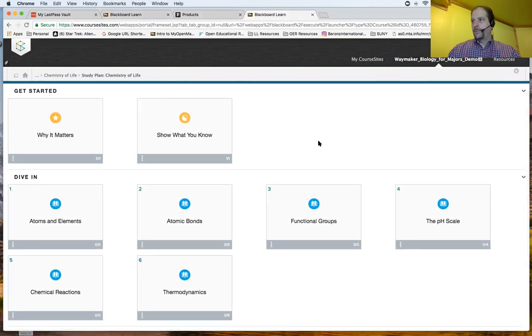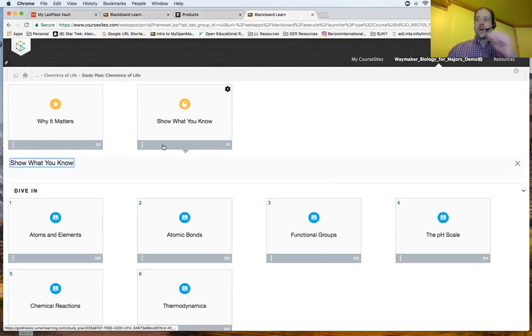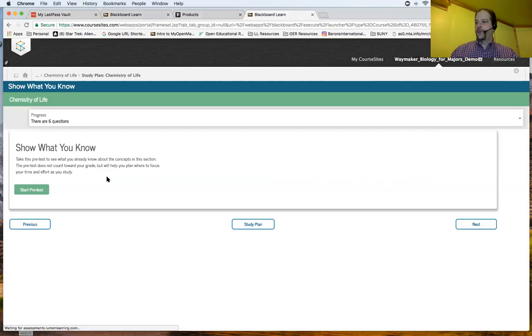Each module has a study plan. It has these three sections: get it started, dive in, and finish strong. Again, I'm just going to highlight a few key things here. After going through some background on real-world applications for the concepts they're going to be learning, students then take this pre-assessment, which is a way for them to get some initial feedback on where they have some strengths and weaknesses.